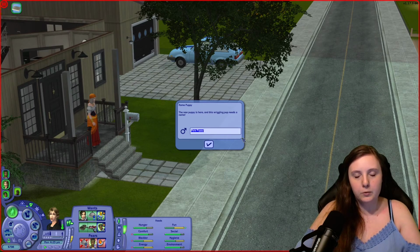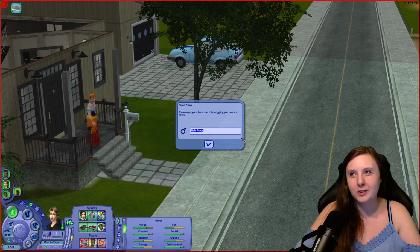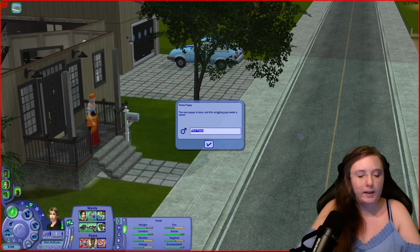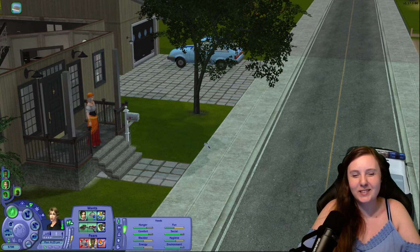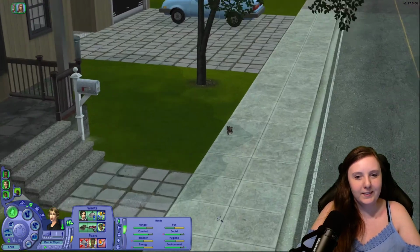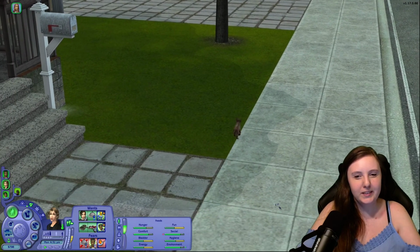Okay, a name for the puppy. But this is difficult when you don't know anything about the puppy. Let's just go with Max for now. And if that doesn't suit the dog, we can change it later. No, so cute.